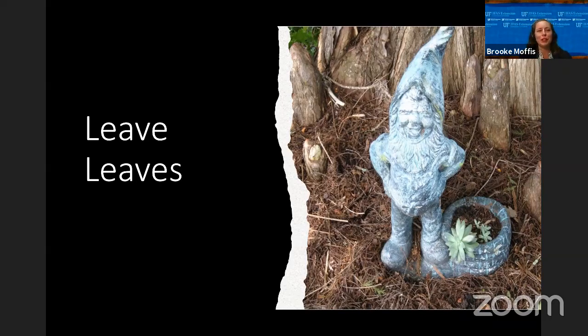So this is a little statue that I actually found next to the dock in the backyard. And I left him there. I dug him up out of the muck after I discovered him. But anyway, he is sitting right next to the base of my cypress tree.